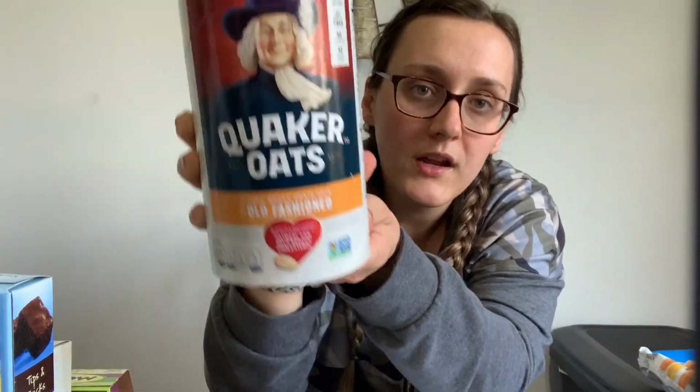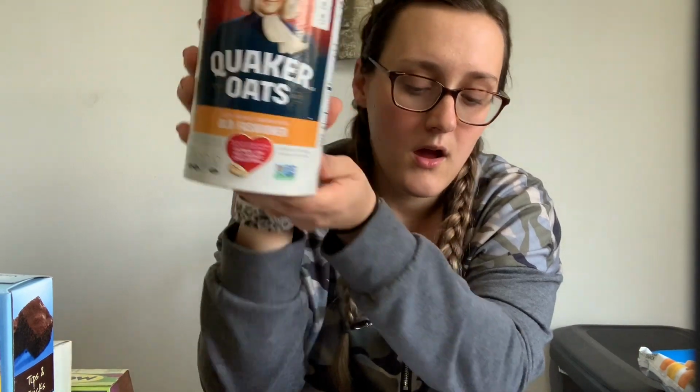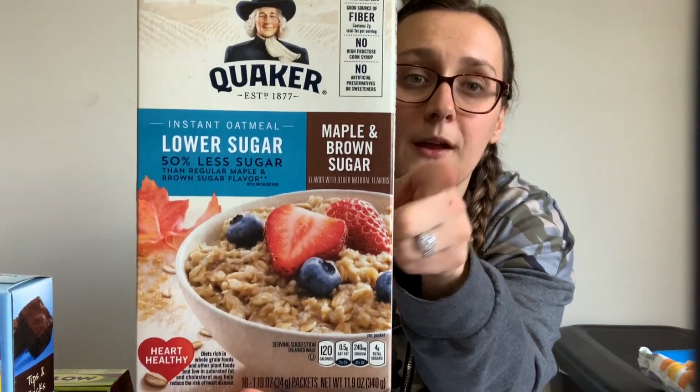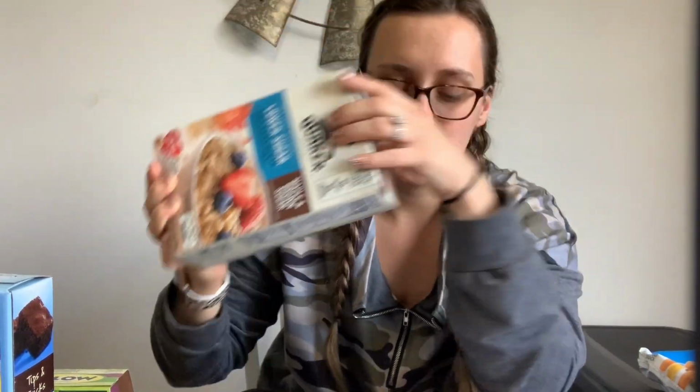Quaker oats, which is what I use for my overnight oats. You can use the overnight kind or just the regular kind. This is 4 points for half a cup, and I think it's really filling, so I don't mind spending the points on breakfast for that because I normally eat a later breakfast. And then if I'm running behind when I'm going to work, I do this lower sugar instant oatmeal, and this is 4 points per packet.